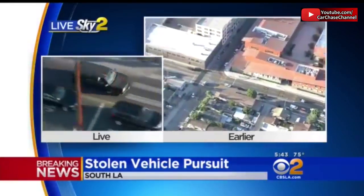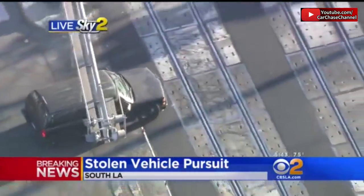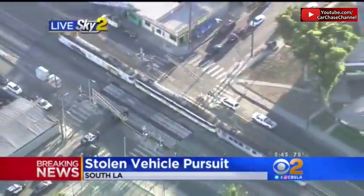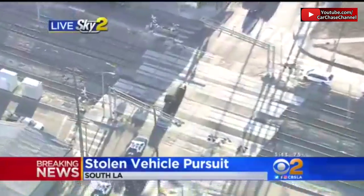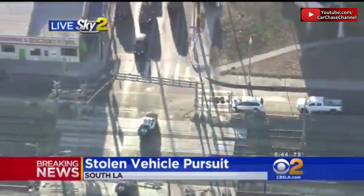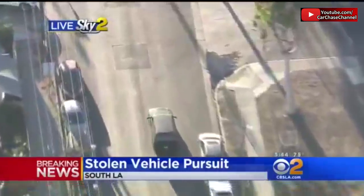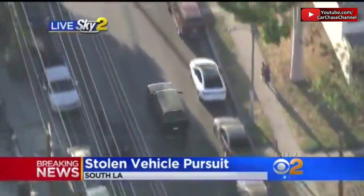LAPD might not use the PIT, but they might use something else to try to bring this to an end. This is the area where the train was coming through a little bit earlier. Now the train is right there again. But he's just kind of going through those barriers. He doesn't seem to mind. But LAPD are going to wait till it is safe before they make their way through there. 55th Street, that's where we are, and we're working eastbound now. So this is an area he was in before.